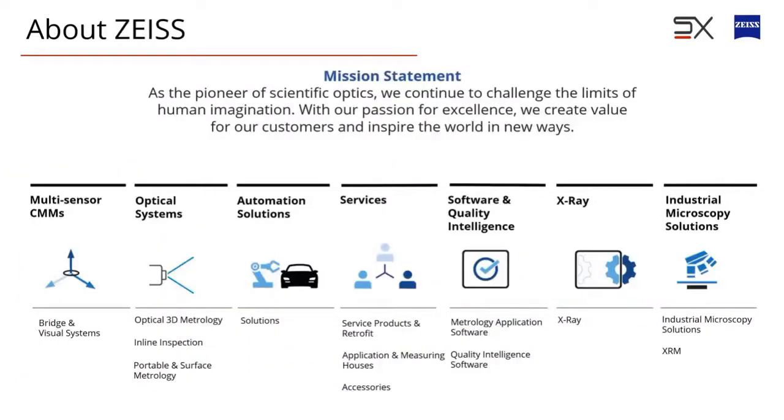ZEISS is a global multinational company specializing in optical technology. Founded in 1846 by optician Carl ZEISS, the company has grown to become a leading innovator in measurement technologies and techniques. Some of their recent notable advances include industrial computed tomography and X-ray systems, which are a game changer for industrial metrology. Additionally, they have now acquired the world-leading GOM industrial metrology, thereby adding structured light scanning systems to their product portfolio. However, the focus of today's webinar will be mainly on multisensor CMMs.